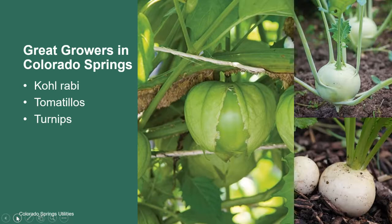Another three vegetables that we can do really well with here in Colorado Springs start with kohlrabi. Kohlrabi is the one on the top right. It is a vegetable that grows this kind of swollen stem. It's a great fall crop. So if you plant this in August, you can be eating kohlrabi gratin for many months to come. It's actually a really nice, mild white vegetable that's really delicious.